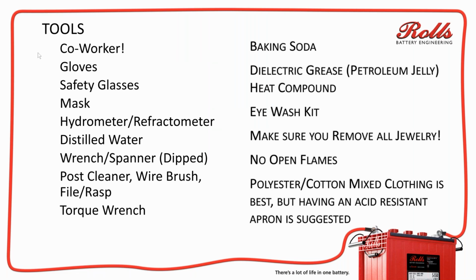So, basic tools you need. It's a good idea to have someone on site with you. It's very important to have someone on site with you. Make sure you have gloves, safety glasses, and a mask to protect you from inhaling the hydrogen sulfide gas.